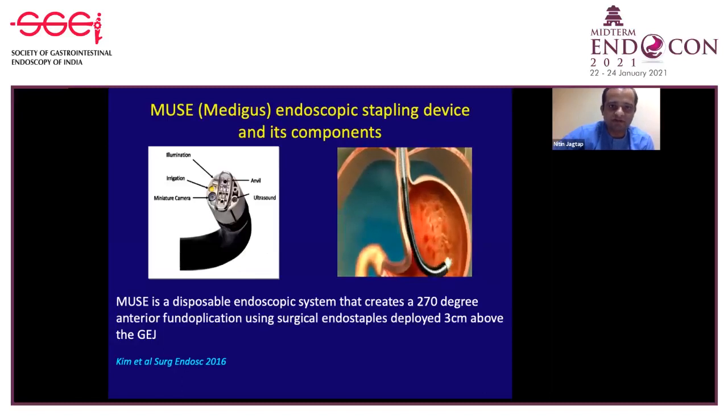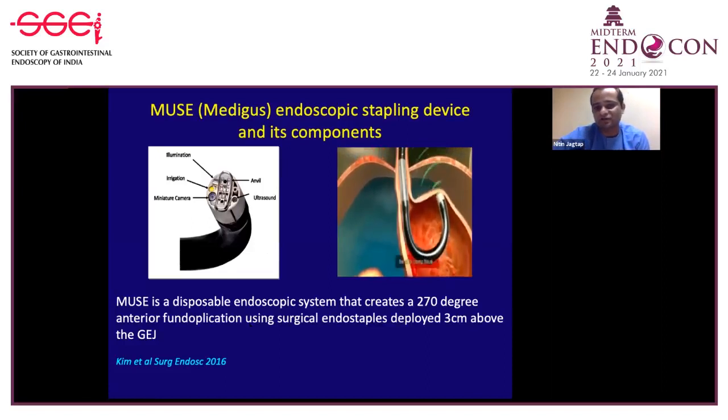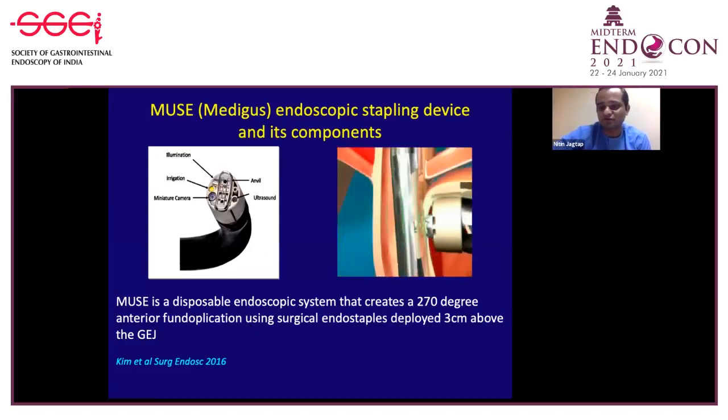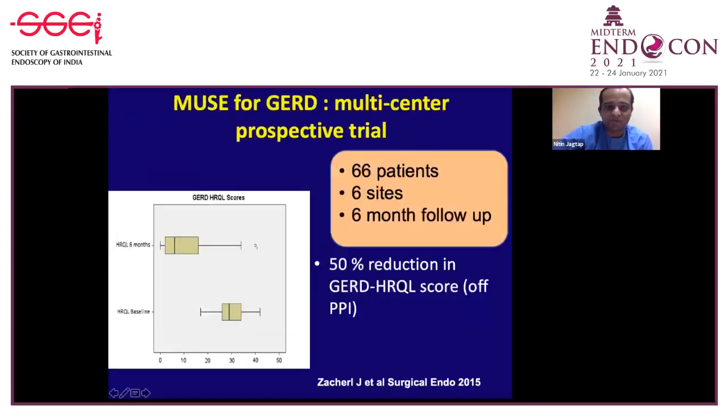Coming to this third device, which is called the MUSE device, a Medigus endoscopic stapling device, and we are showing this procedure in this video. You can see it's a disposable endoscopic system that creates a 270-degree anterior fundoplication using surgical endostaples, with ultrasound guidance, and is deployed about 3 centimeters above the GE junction. You can see in the last photo how the classical anterior wrap is formed after the MUSE procedure.